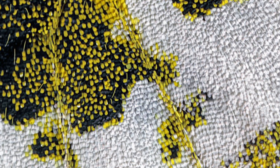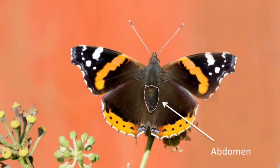And finally, to the abdomen. The abdomen of the butterfly is where the insect's life-sustaining functions happen. It contains the digestive system and the reproductive organs.